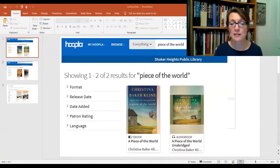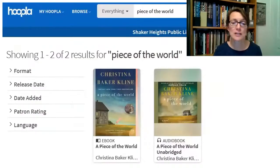The first title is by Christina Baker Klein, the best-selling author of 2013's Orphan Train. This one is A Piece of the World from 2017, and it is about Andrew Wyeth and his iconic painting, Christina's World. In this painting, there is a woman in a pink dress in the middle of a vast field, sitting with her back to us, looking back at a wind-blown farmhouse up on the hill. We can't see her face, but we can tell that she's yearning for something.